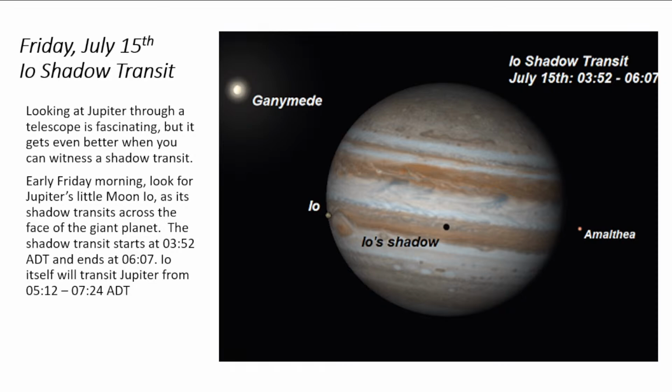Friday, we've got this kind of thing. This is kind of neat. Every once in a while, you get a chance to see a shadow of a moon on Jupiter. Jupiter has 4 large moons. It has 79 moons altogether, but 4 of the large ones are called the Galilean moons. Those are the 4 that were discovered by Galileo back in 1610 when he pointed his little tiny telescope towards Jupiter and saw these 4 little stars around it.